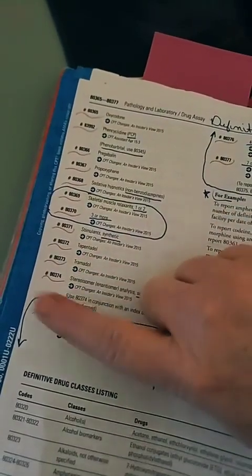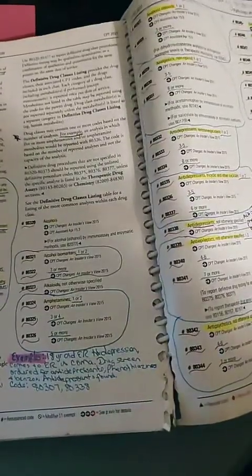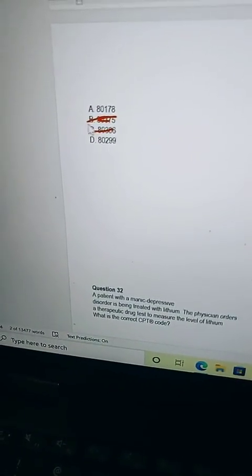Let's see. Our 75 right here. Are we still under presumptive? We're still under definitive. We're not under therapeutic drug level yet either for that 75, are we? Nope. We are just in the wrong places. That process of elimination didn't help me at all with those. So let's go back to our 801.78. 801.78, where would that be? Definitely going to need a therapeutic level.